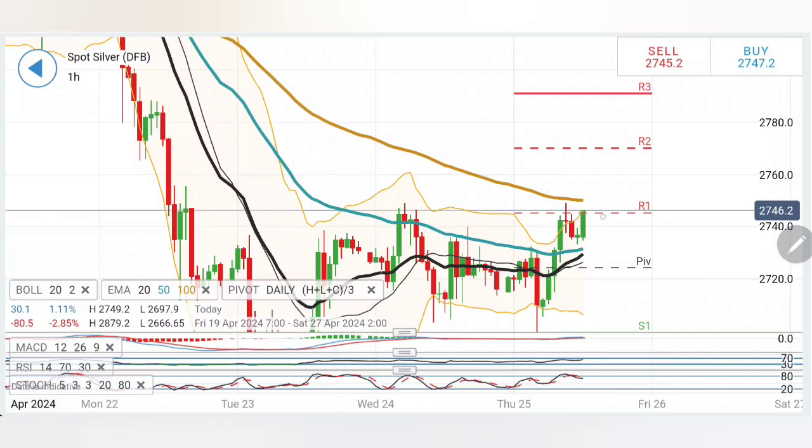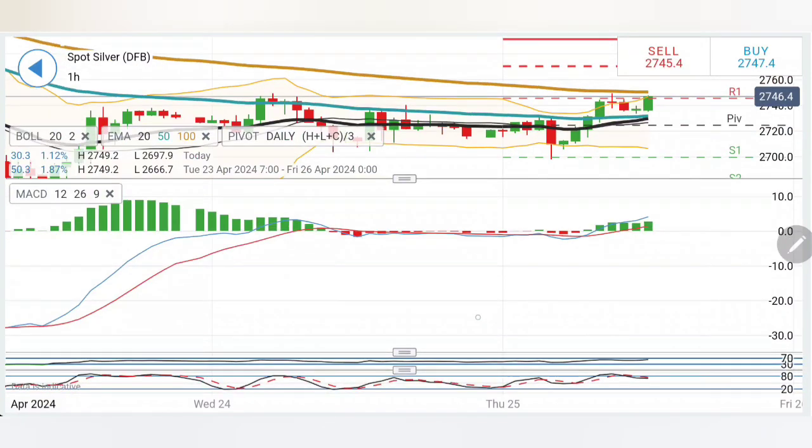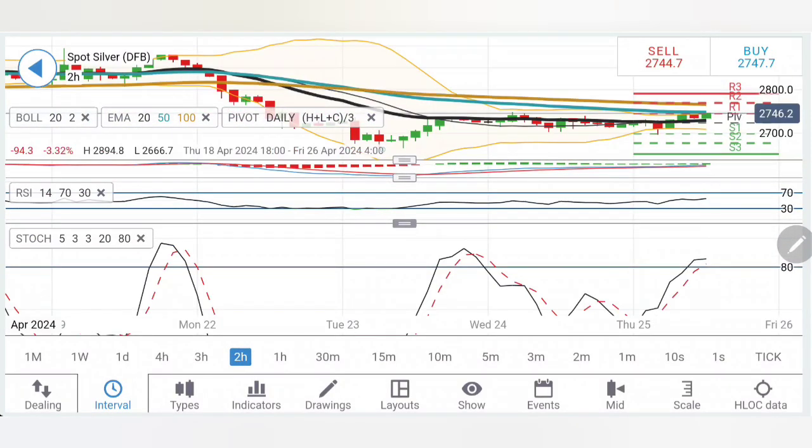So at the current zone, we have to be very careful. It has to certainly stay above 27.50 and 27.60 in order to stay bullish. See, MACD divergent and bullish, RSI rising, stochastic is near overbought levels here.